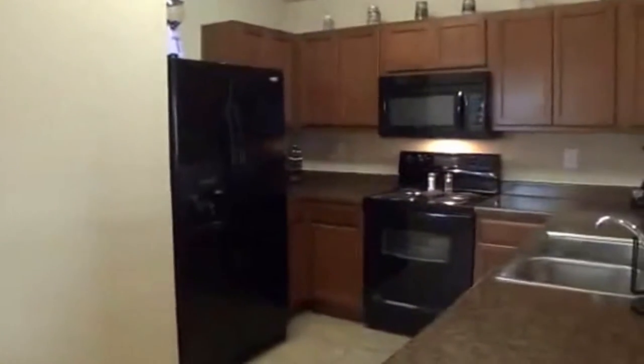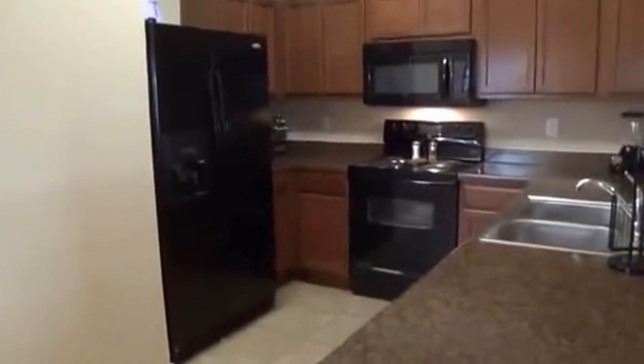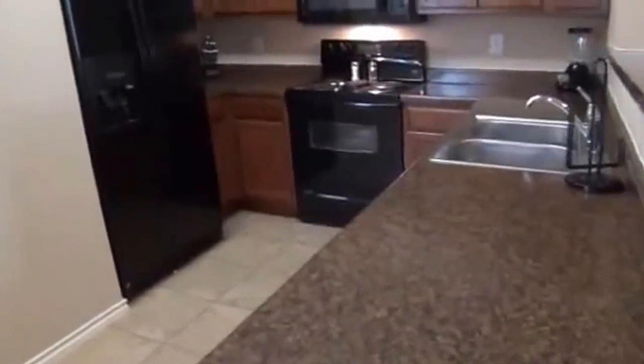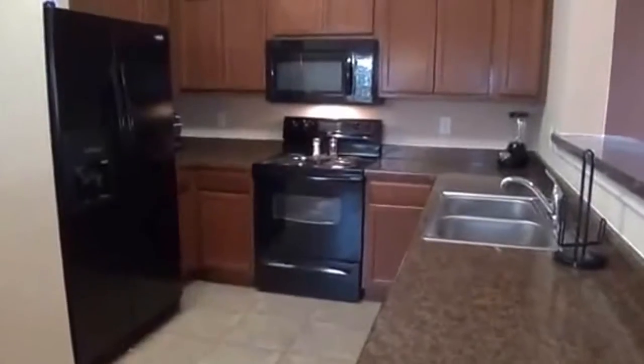Also we have an eat-in area for the kitchen, so you can put a little table here to eat your breakfast at. All the appliances you see here stay. Got the stove, refrigerator, built-in microwave. Got these dark countertops, double sinks.